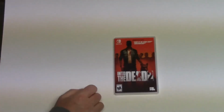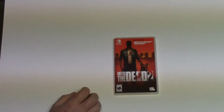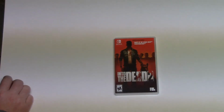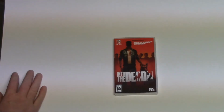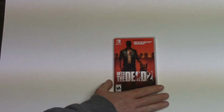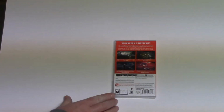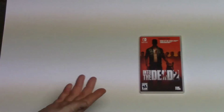And this next one is Into the Dead 2. I was looking at this game, another one that I wasn't sure about, but I decided to go ahead and pick it up. I thought it was cool because it also comes with Night of the Living Dead and Ghostbusters special content. So I thought that was really cool that it comes with something a little extra in it, especially something as cool as Ghostbusters and Night of the Living Dead.